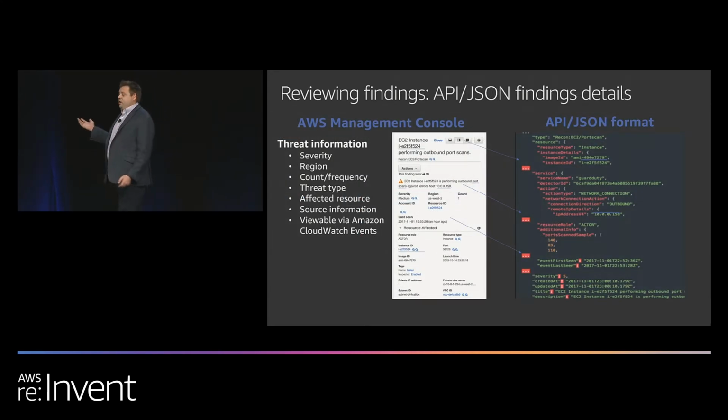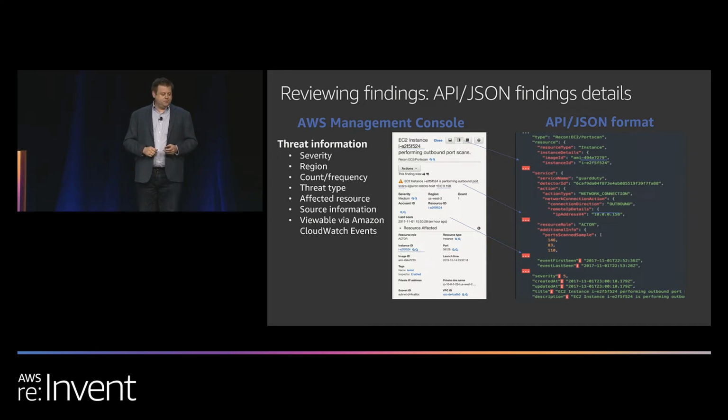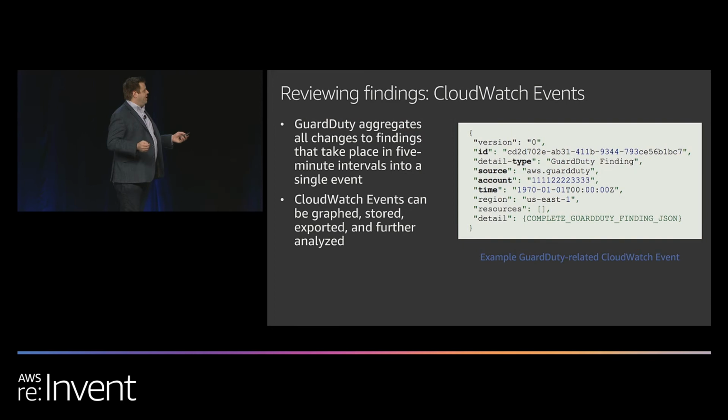We also allow you to retrieve these through API. So every field that's in the console is in a JSON finding format, and you can call our API to retrieve them. However, the most common method is CloudWatch events. If you're not familiar with CloudWatch events, it's an event bus essentially, and all of our security services will use CloudWatch events to emit findings. This allows us to push a notification versus having another tool pull. So we get near real-time notification when a finding happens, and we send it out CloudWatch events.